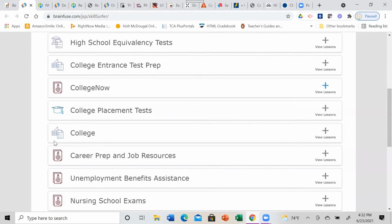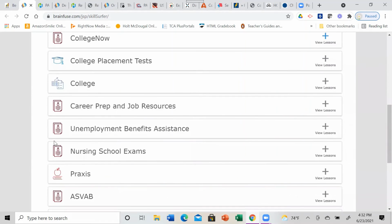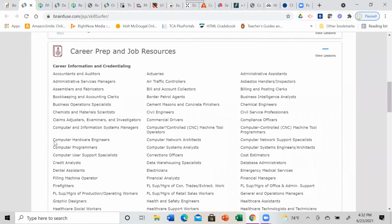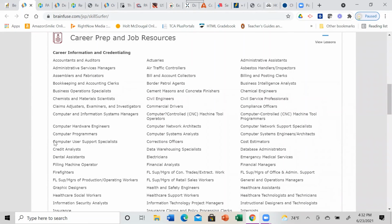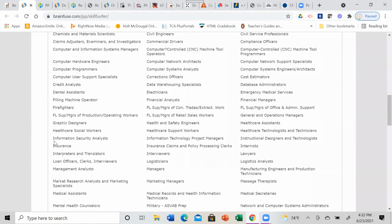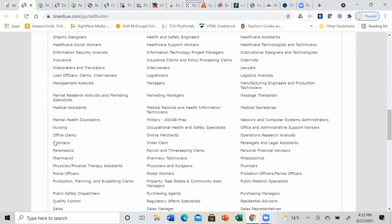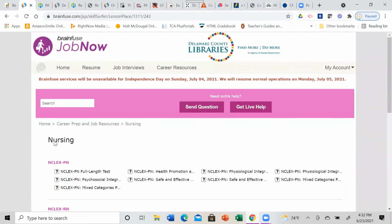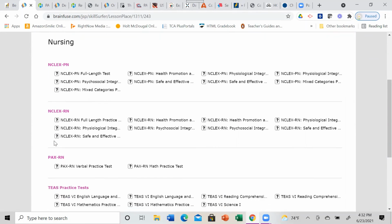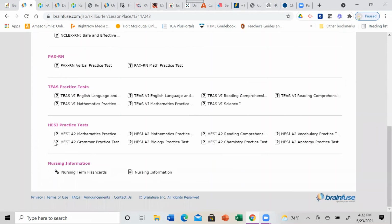I wanted to specifically point out some of the career prep and job resources. So what I liked about this is here are all these, again, a huge list of different kinds of professions: chemical engineers, financial managers, healthcare assistants, lawyers, managers. Let's look at nursing. We're going to click on nursing. It is going to give you help for the different NCLEXs, practice for the entrance, and then there's actually nursing information, and there are nursing terms flashcards here as well.